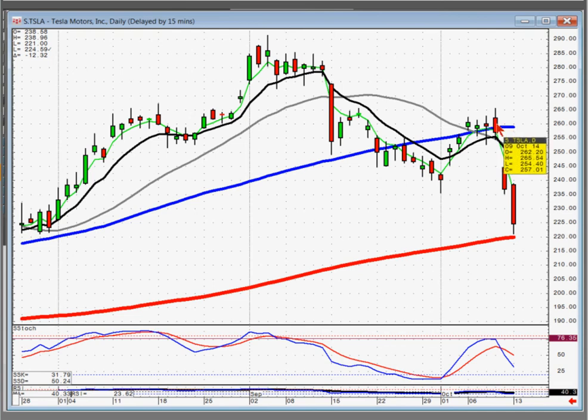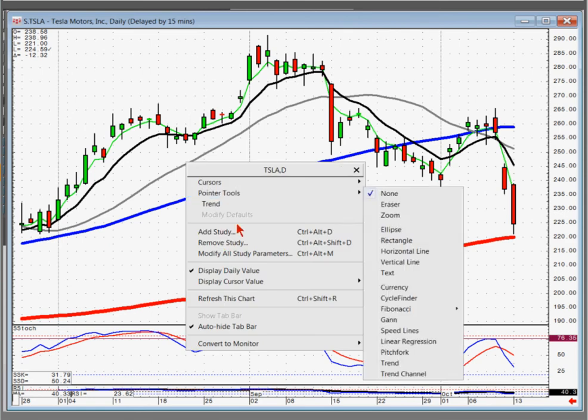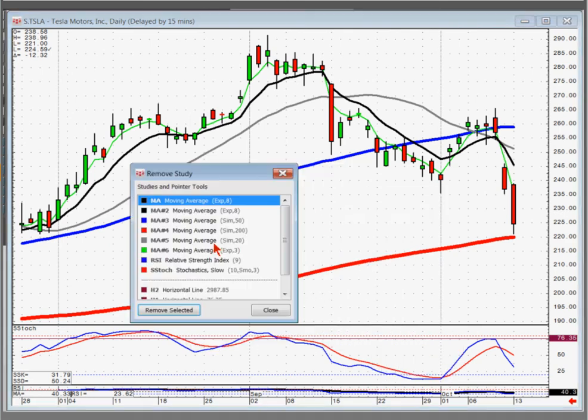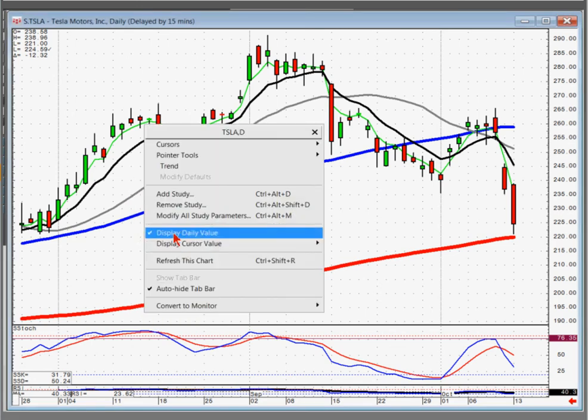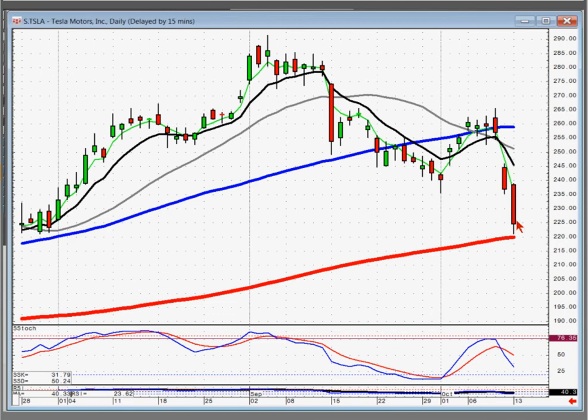But as you can see, they moved right here from the 50. This is your typical blue ice failure. And that little thing is just driving me to drink. How do I remove that? All right, there we go. Notice what this did. Came down through the 50, came up, failed at the 50, and where did it go? Right down to the next level.